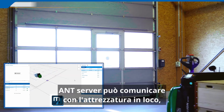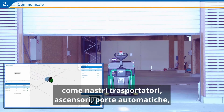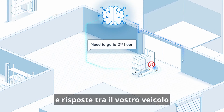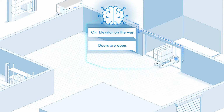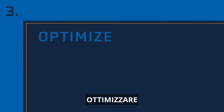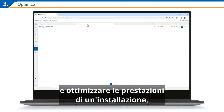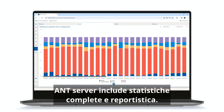ANT Server can communicate with on-site equipment such as conveyors, elevators, automatic doors and more by managing the flow of requests and responses between your vehicle and an external device's PLC. And to help you and your customers assess and optimize how an installation is performing, ANT Server includes full statistics and reporting.